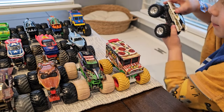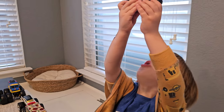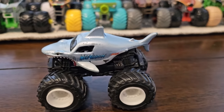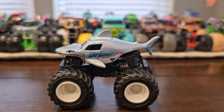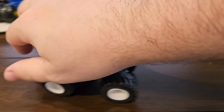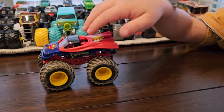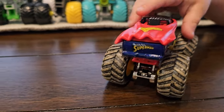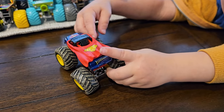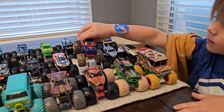That was very cool. Who's next for the Hot Wheels Monster Jam trucks? Megalodon. This was actually your very first monster truck. Did you know that? Yes. Yeah, that was your very first one. Yep, I'm gonna put it back now. Superman. Ooh, Superman. I like his cape because it has Superman. Yes, that's a very cool one. I was very happy to find that one.